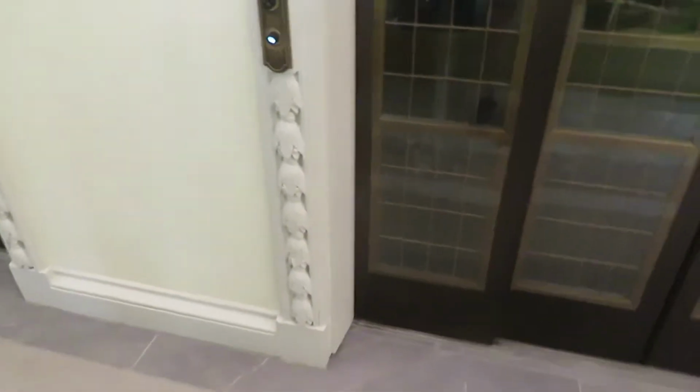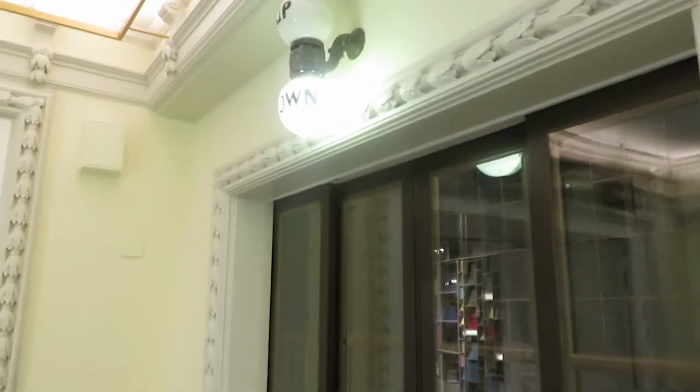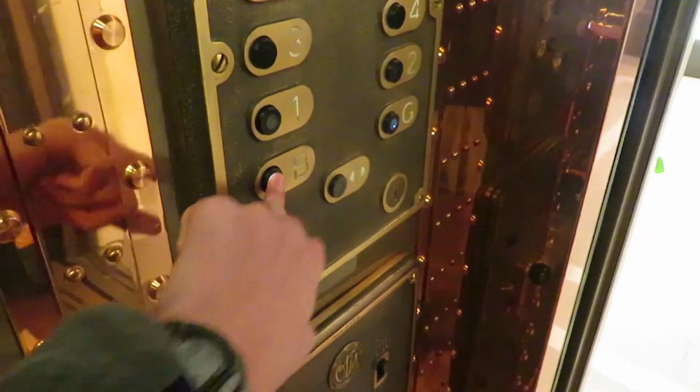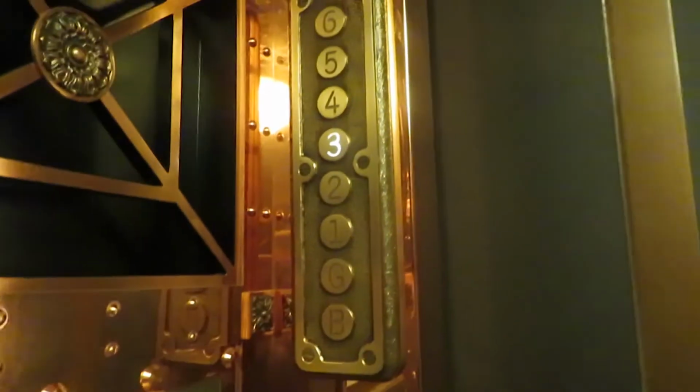I'm kind of nervous about doing this. It's up, this is down. This is going to be a lift at the Harrods store, London, England. Oh, this is cool. These look like they would be C.J. Anderson. This is interesting.